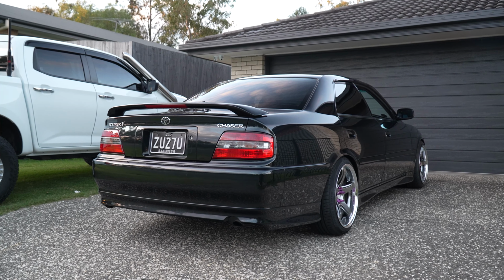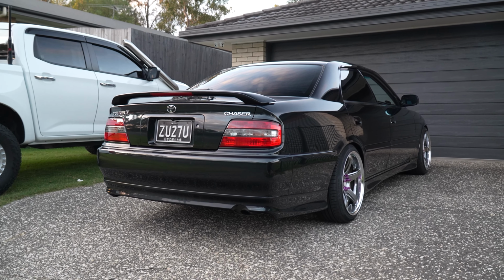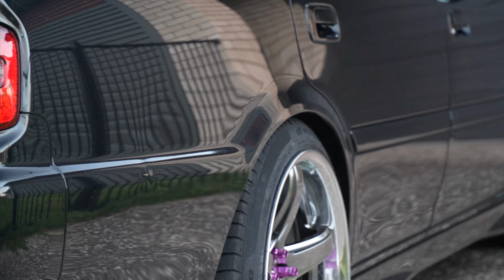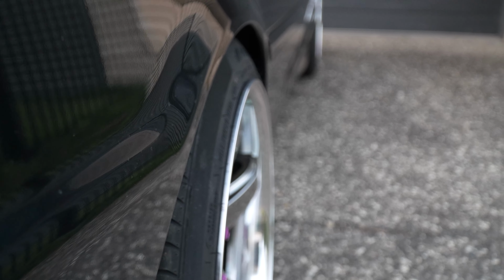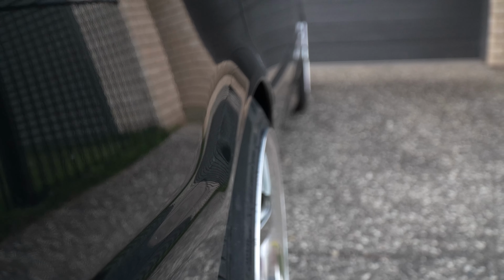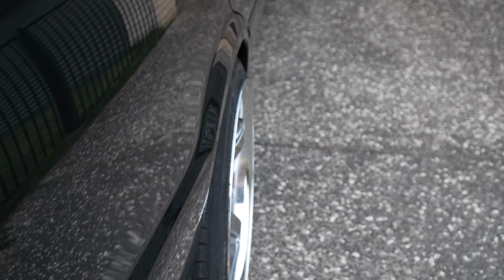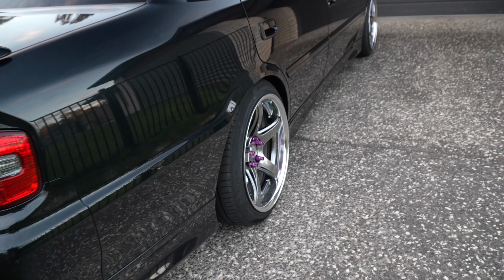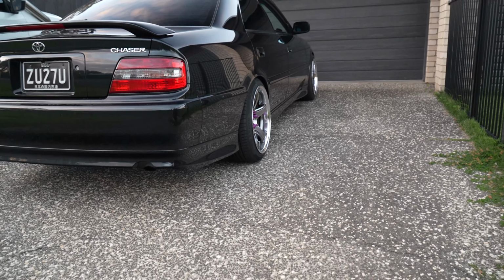I still think that looks so cool just as is, but you can imagine what it's going to look like when that's dropped a little bit more. If anything, honestly, I may even want a 5mm spacer or something just to bump that rear out a little bit. We'll see what happens once we lower it. Looking at that, we could probably get it sort of fender to lip pretty good almost.